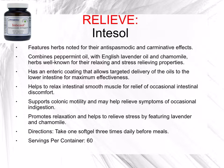What is beneficial is that the capsules themselves, or the soft gels, sorry, are enteric coated, and that means that the ingredients are delivered to the site of where the problem is, the lower intestine. This results in improved efficacy. These oils are also known to support relaxation of the intestinal smooth muscle and help with colonic motility. So directions: you are going to look at taking one soft gel 3 times daily before meals, and there are 60 servings in 1 bottle of Intersol.